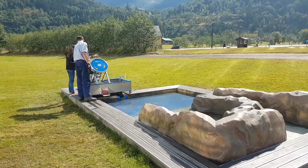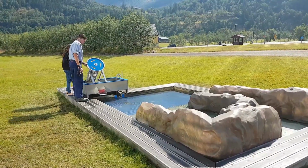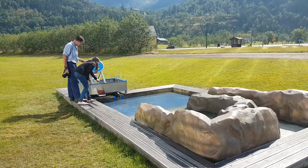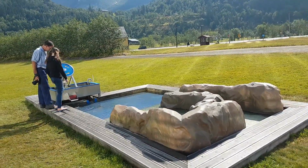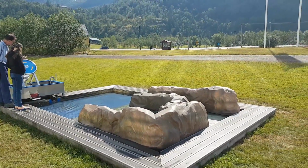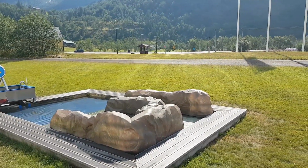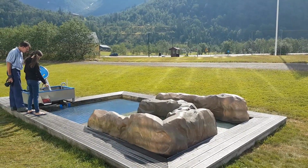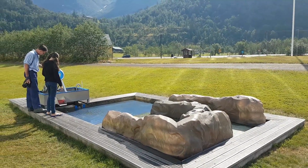There's some great interactive displays. This is what sea level rise is. The glaciers melt when the climate gets warmer. Melt water flows down the rivers and into the sea, and at the same time the ocean water heats and expands. The total effect is sea level rise. Turn the wheel and make your own sea level rise.